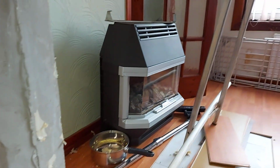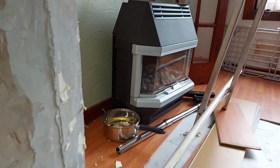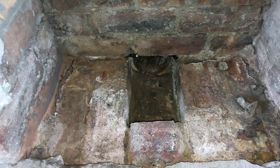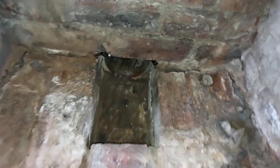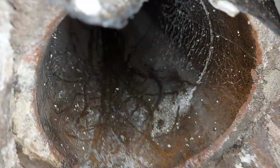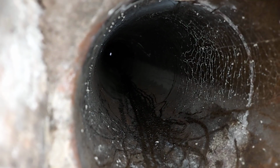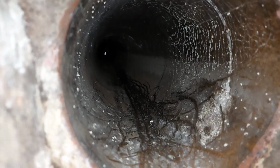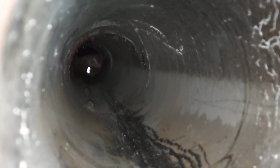It's quite odd that the newer back boilers didn't have an option to make use of that, although you probably could have made use of it if you cut a hole in the bottom of it. But as you can see, it just goes right the way along to the outside of the house. I'll try and zoom in a bit, and there we go.